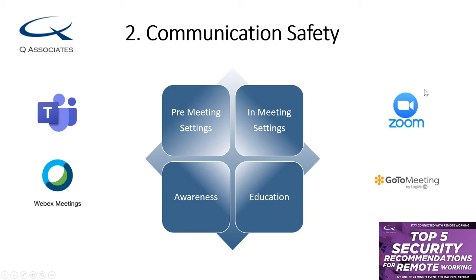But in addition to that, look at the security settings within the platform itself. There's been a lot of press around Zoom bombing recently, and Zoom bombing was caused primarily because people were just using the default security settings and not switching to the more advanced settings to enforce meeting rooms and use meeting passwords and multi-factor authentication and all of the other security features that are there.